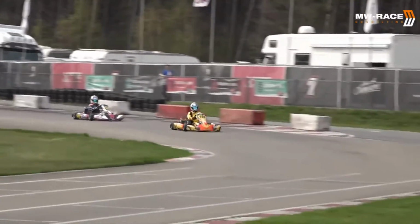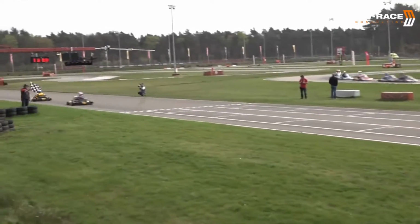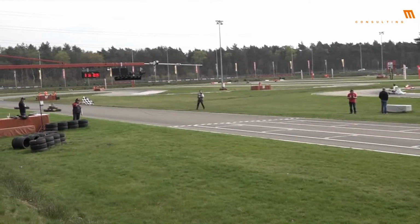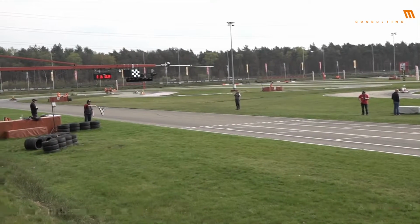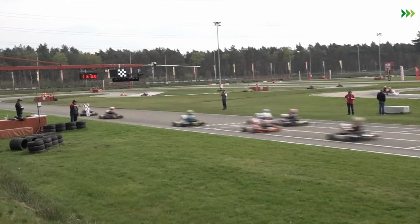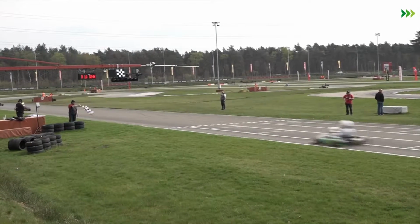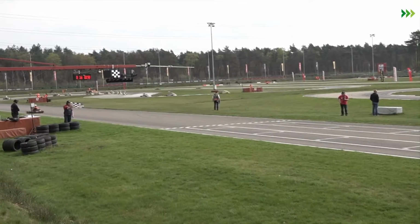Round the last corner, he finished second earlier on with a brilliant drive, and Mick Knowlton takes the win in race number 2. Fantastic drive there from Mick Knowlton. Earlier on, he was very unlucky not to take the race win, having closed down Brad Barrett in the fashion he did. But Mick Knowlton this time taking the win ahead of Joe Turney, who finishes in second place. Hannes Morin finishes in third place.